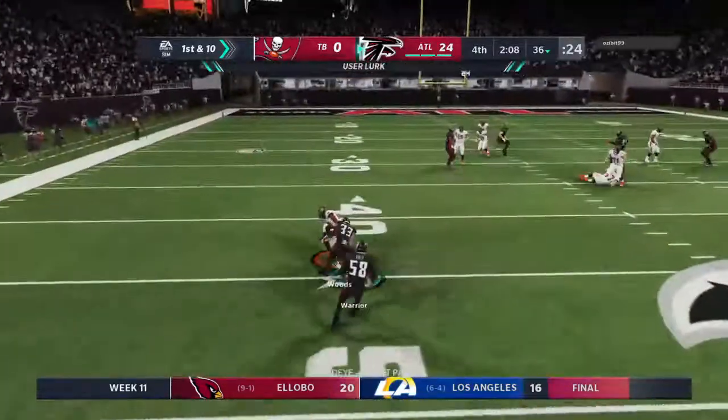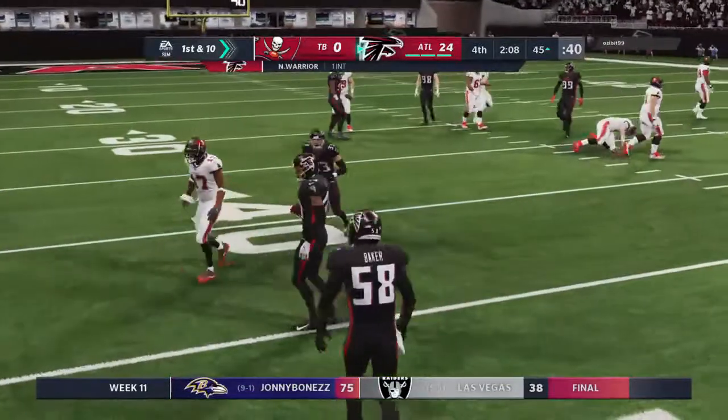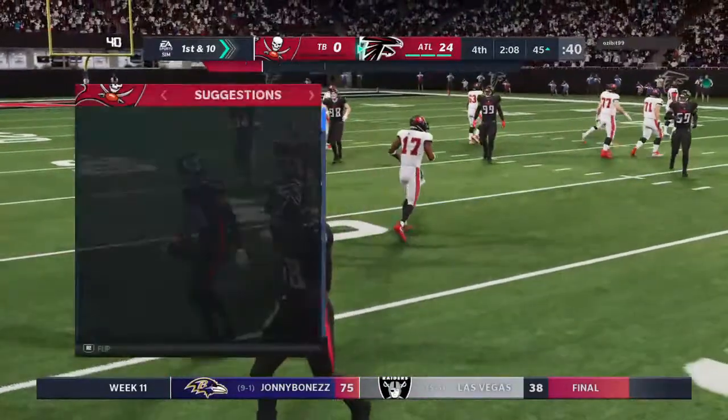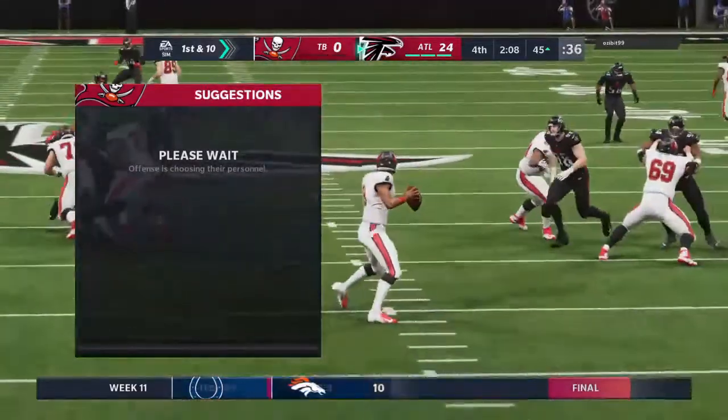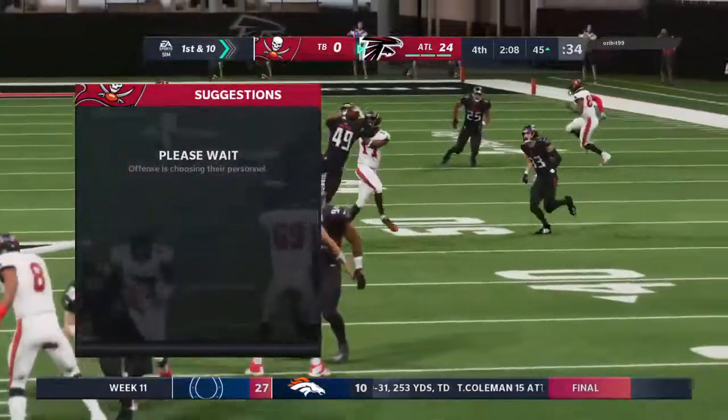The ball popped in the air and intercepted. Picked off at the 45. And they'll set up shop in enemy territory at the 45-yard line. Over 1st and 10 at the 45-yard line.